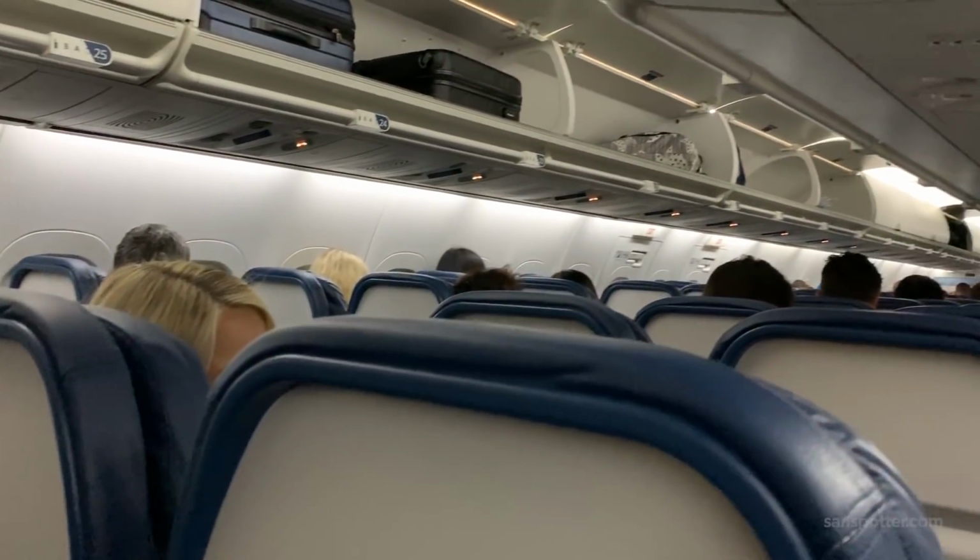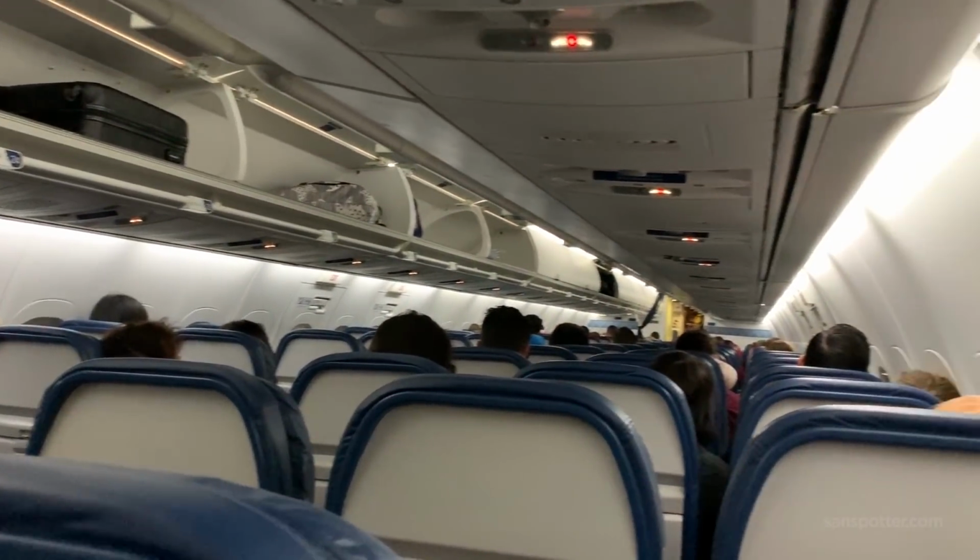Oh, and if you're wondering what row on the Delta 717 is the best for engine views, it's definitely, without a doubt, row 26.